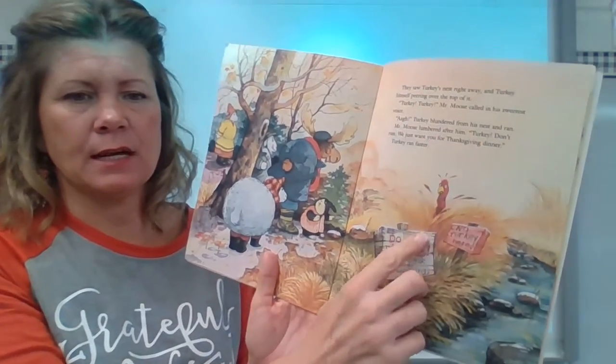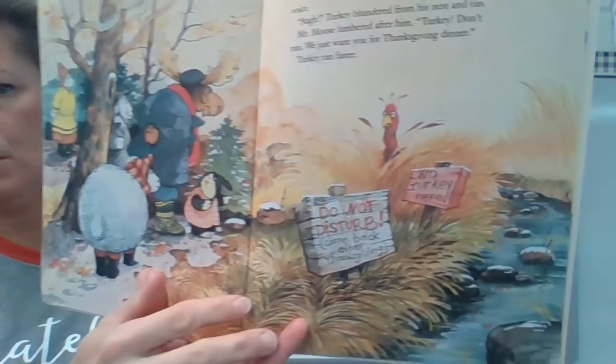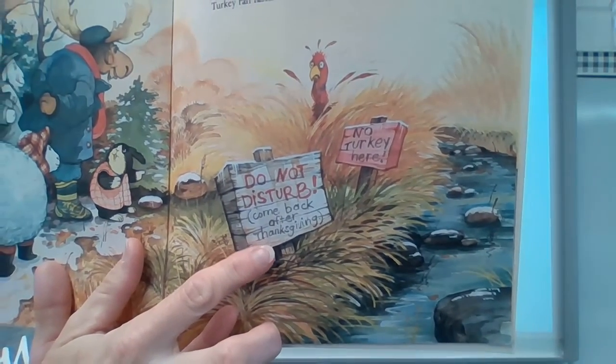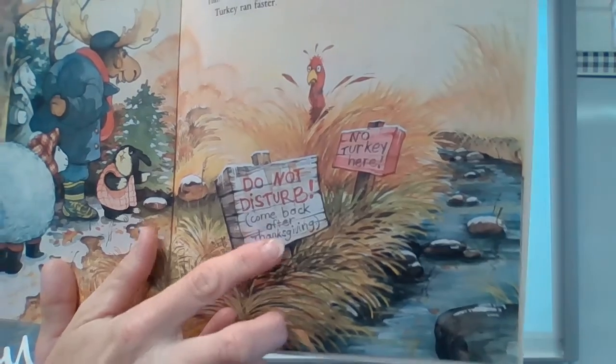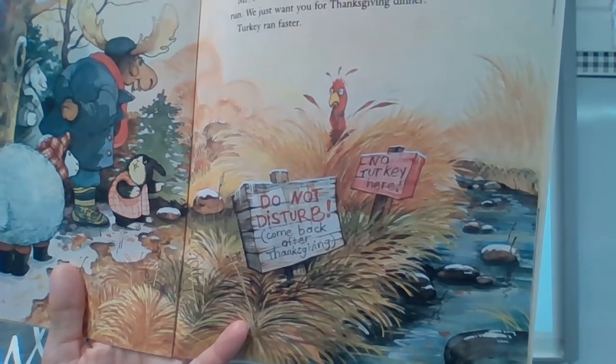Here's the turkey. He's got his head sticking out above the grass. If you look at him, he's kind of like, "Oh dear, what do I do?" And if you look at his signs, it says, "Do not disturb. Come back after Thanksgiving." And this one says, "No turkey here." He doesn't want anyone to find him.